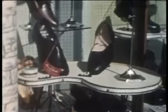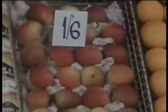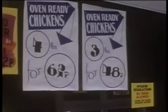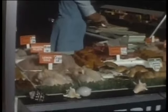Shoes 69 and 9 pence, slippers 10 and 6, oranges 5 pence. These were the days. Steak 5 and 8 pence a pound, about 28p. These were the prices in 1979.